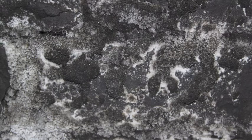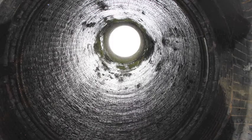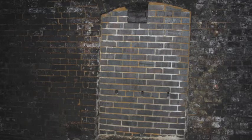Salt crystals have formed in the inside of the tunnel due to water seeping through the concrete. About halfway down the tunnel is a breathing hole that allowed air into the tunnel when the signalman was standing in the alcoves that protected him from the passing trains.